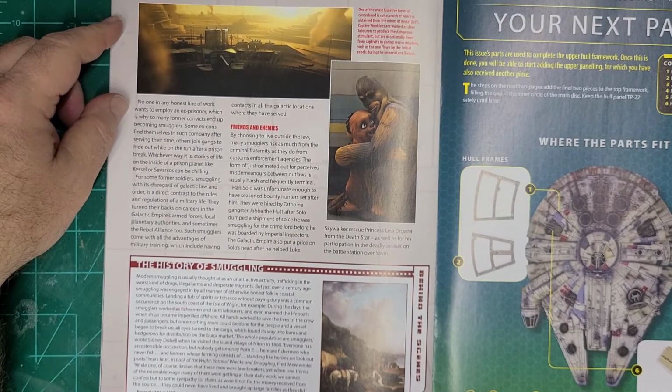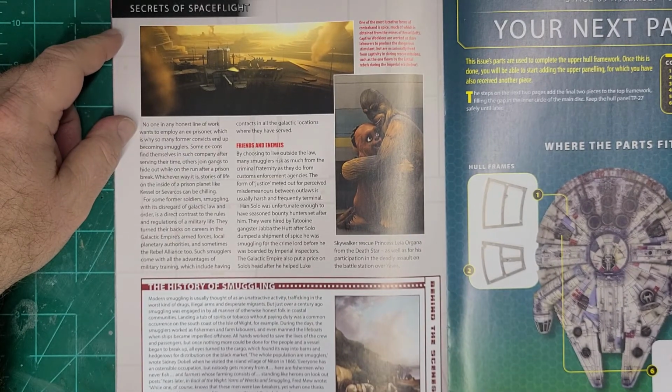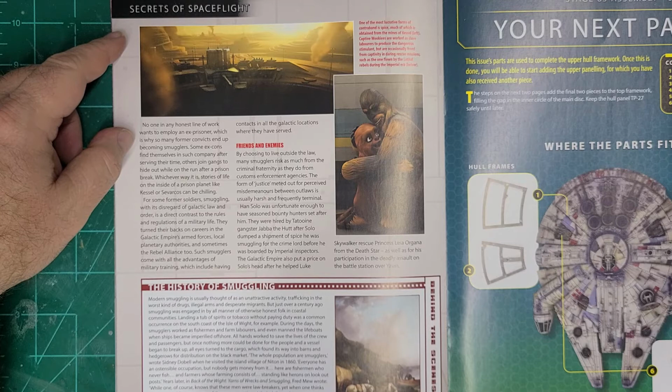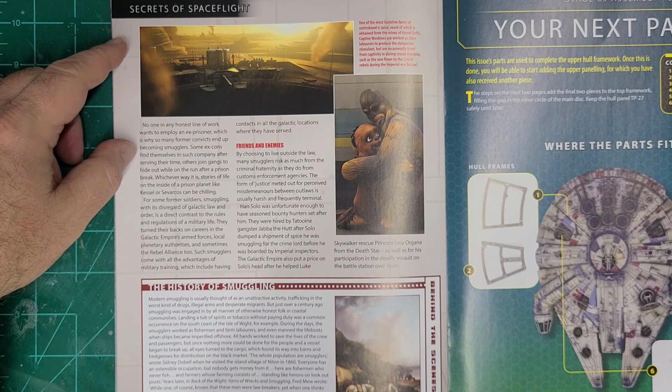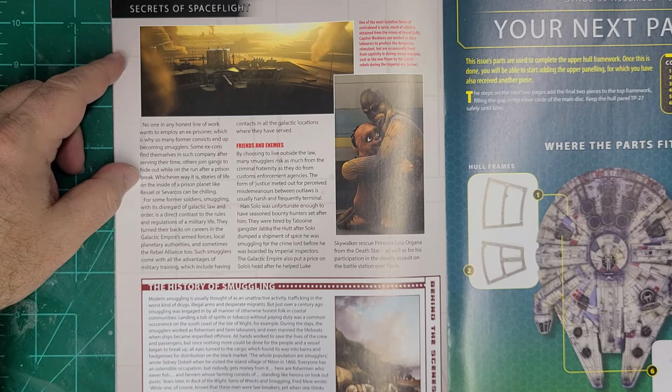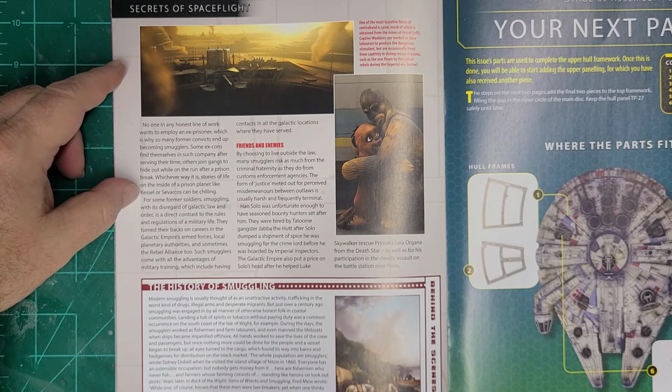No one in any honest line of work wants to employ an ex-prisoner, which is why so many former convicts end up becoming smugglers. Some ex-cons find themselves in such company after serving their time. Others join gangs to hide out while on the run after a prison break. Whichever way it is, stories of the life on the inside of a prison planet like Kessel or Severcos can be chilling.